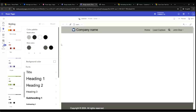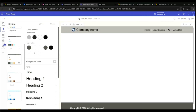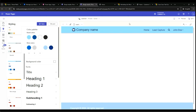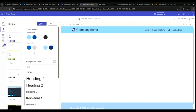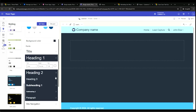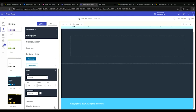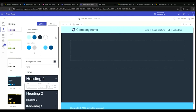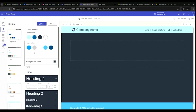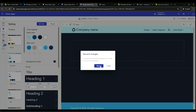If I go to styling, you see here they have lots of options. This is just the default one, but it's simple, I think I'd rather have this blue. If I save it, it'll change it. We can pick any one of these. We can modify it on our own here. Even get control of the headings, fonts, the links, sections, all this stuff. So lots of customization that doesn't require any coding. You just kind of pick the colors you want. So we'll discard that.